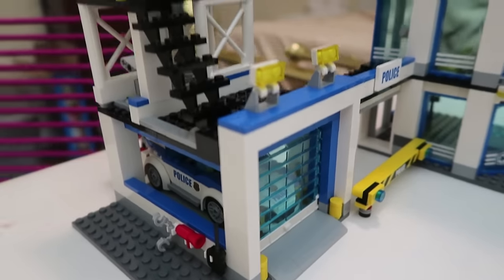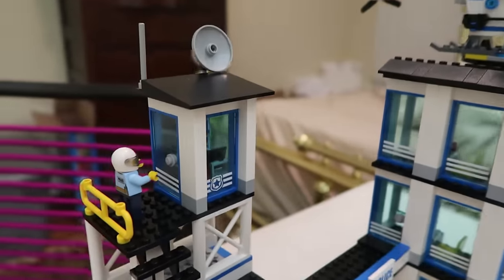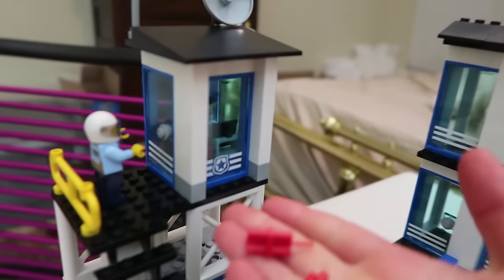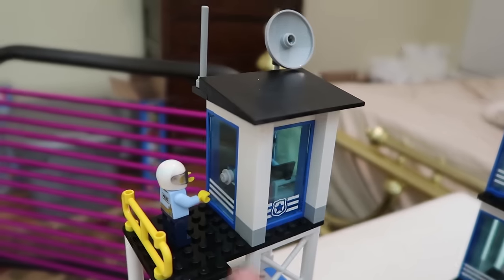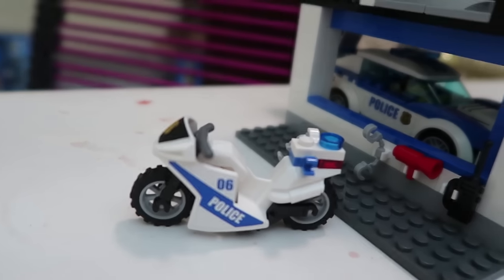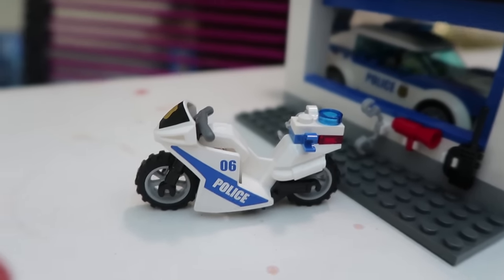All right, so we're gonna put the police car back in there, and we're gonna show you guys the rest of the pieces. Yes, there's dynamite. So what's over here? What is this over here? That is the driver of the motorcycle. The motorcycle. Cool looking motorcycle. And then he's in there. And then who's in there?